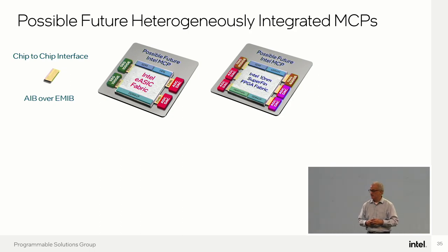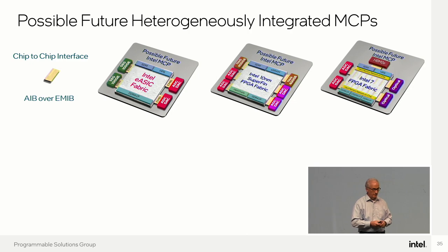Another one is, in this case, we're just saying, let's put both data converters in the same part. Here we have one that's running 64 gigasamples per second. I didn't talk about the other one, I let it fly by, but it's 4 gigasamples ADC and 12 gigasamples DAC. That's optimized for another segment. You can put them both in the same picture.